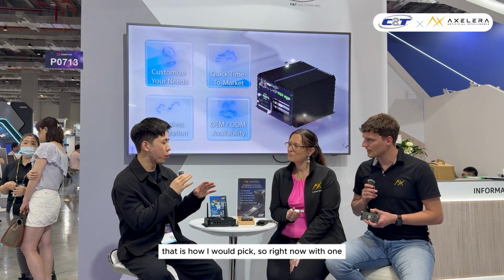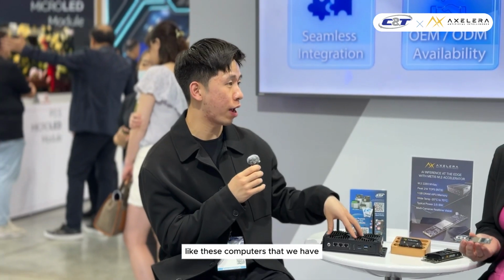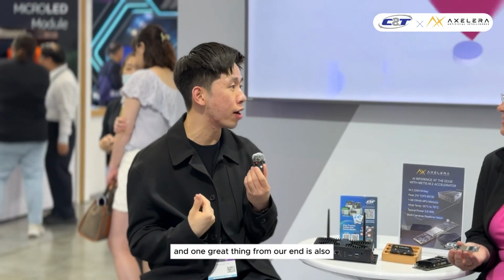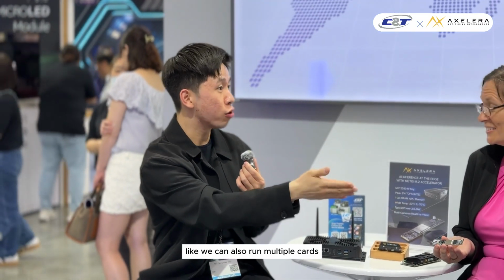So right now, with one, you also have more memory lanes versus 1 memory lane. And for us as well, for example, these computers that we have run on the M.2, but we do have larger computers that are using the PCIe cards. And one great thing from our end is we have multiple PCI expansion slots in one computer. So we can also run them in parallel, we can run multiple cards.